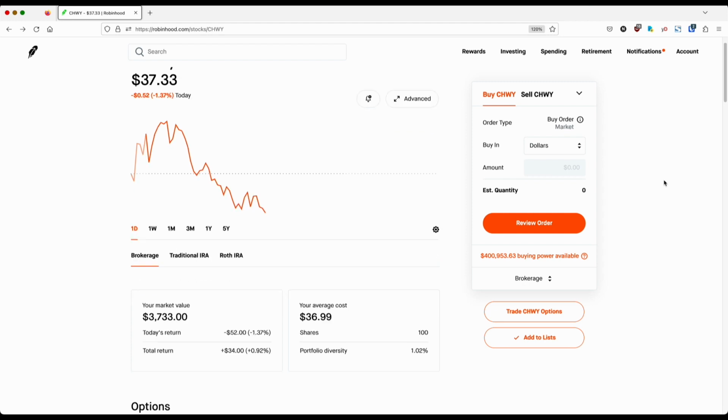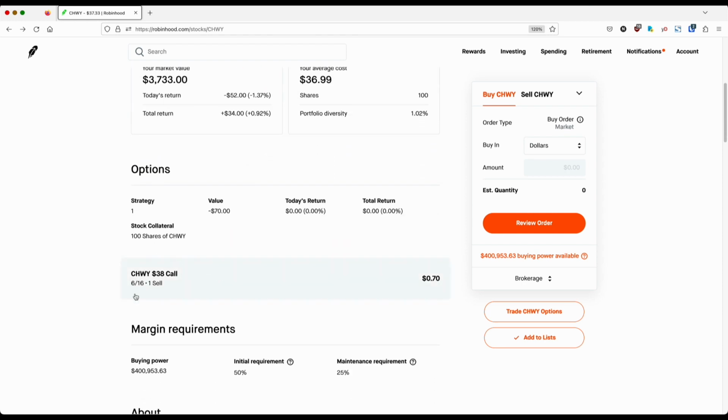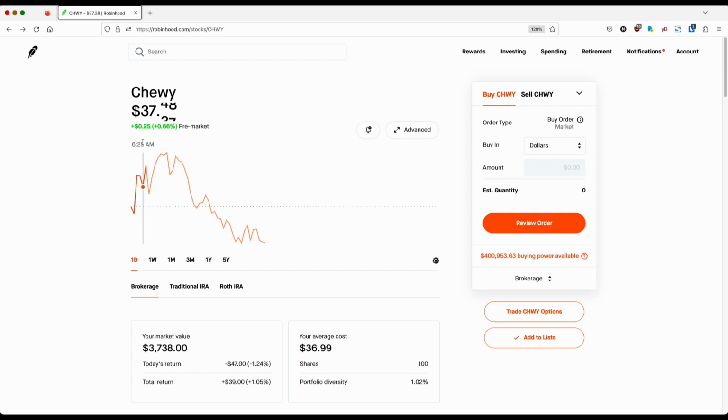So if we scroll down, again, my cost basis is the same, right? I now have a new covered call contract. Remember, this is now going to expire 1 week from today, and my updated strike price is $38. Remember, that's a good thing, because now if Chewy goes above $38, that means I'm going to earn the difference between $38 and $36.99 versus the contract that expired today, right? Currently the share price of Chewy is $37.38. So I was set to lose those 100 shares.